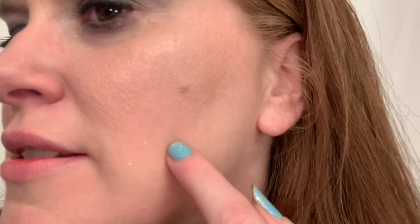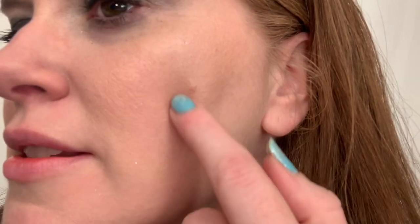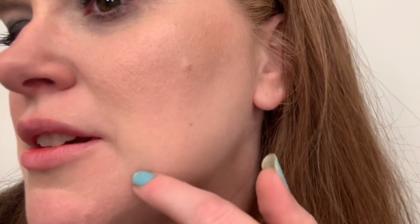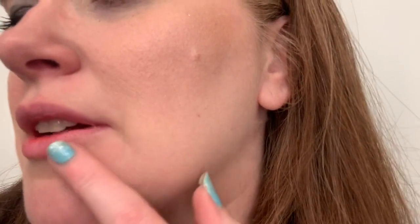Again, this side had the primer on it. You can see there are some fine lines that I didn't even notice before, but now I can see them right here. And without the primer, in the light, it's kind of the same. I feel like it wore off a little bit right here where the blush and highlighter were. So I think the blush and highlighter stayed more on the side with the primer, and the foundation might have stayed a little bit more too, but it's still starting to break up and disappear down here. It's starting to break up right there, it's in my lines.